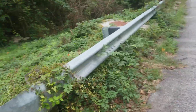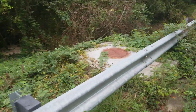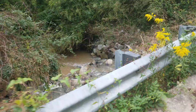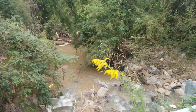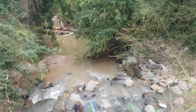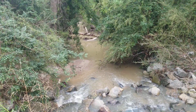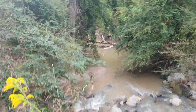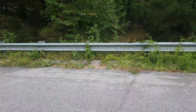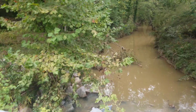Out here to make my observation of the damages that was done. We're going to walk over to the creek and just take a look at the remnants. As you can see, the water has receded. It's gone down. This is the side that I live on. Let's go across the street safely. And this is the other side.